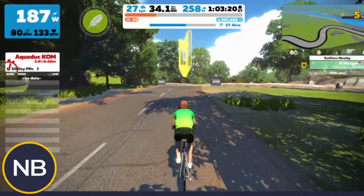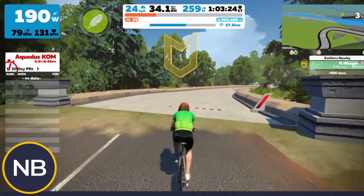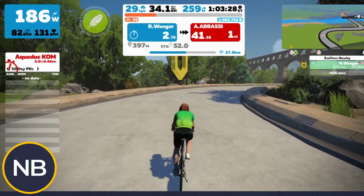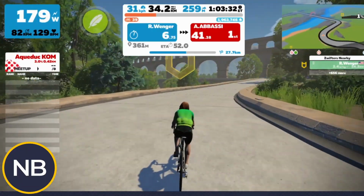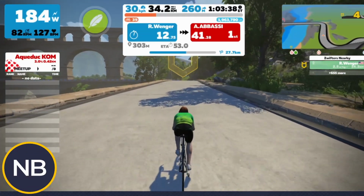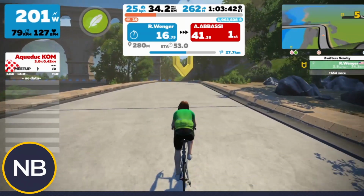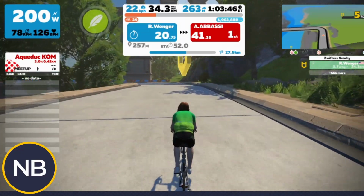All right, here is the Aqueduc KOM, and I'm only bringing this up to note that on the WTRL site, it says there are no intermediate points going up the Aqueduc KOM this way. So certainly if you want to try to drop people up this hill, you can. Again, I don't think that's necessarily the wisest decision. I don't think you're going to drop anyone. You'll probably just burn a couple matches. But you're not going to get any points going through that intermediate banner.